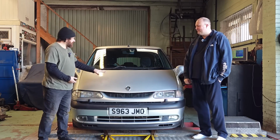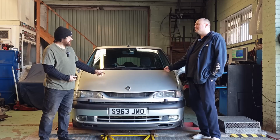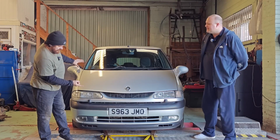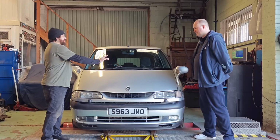So this is a 16 valve? No. Your channel was called 16 Valve? It is. How many does this have? This has 12. So this is a, what, 1990? 1998 Renault Espace 3. But is it an Espace?